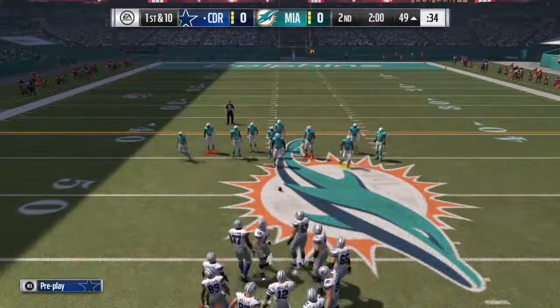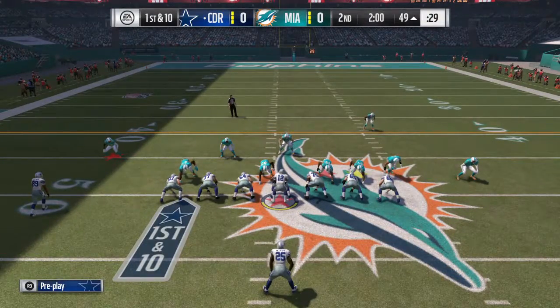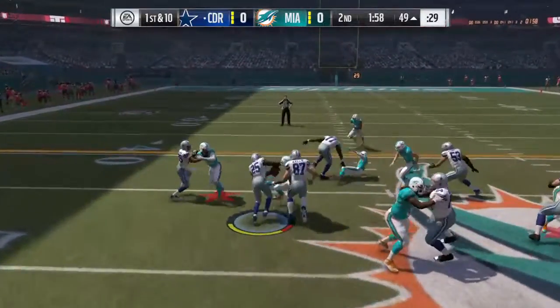I'm guessing mostly defensive highlights that we will see. Yeah, and that's kind of cool. No touchdown scored yet so far. And none whatsoever. And they'll keep it on the ground with McCoy.